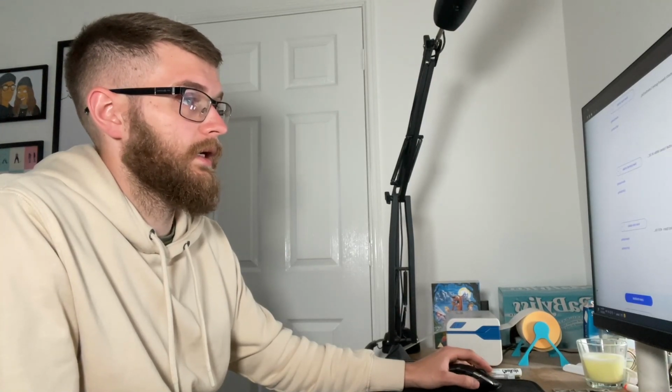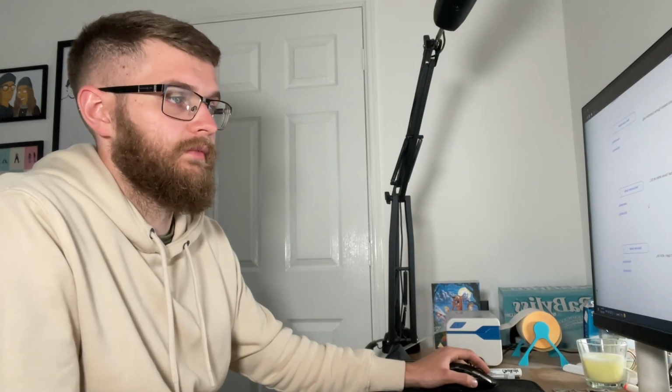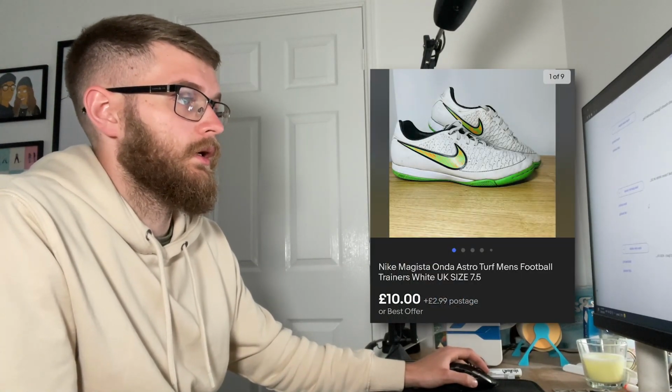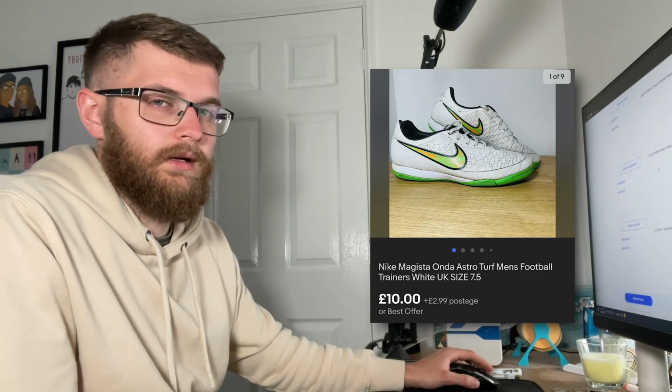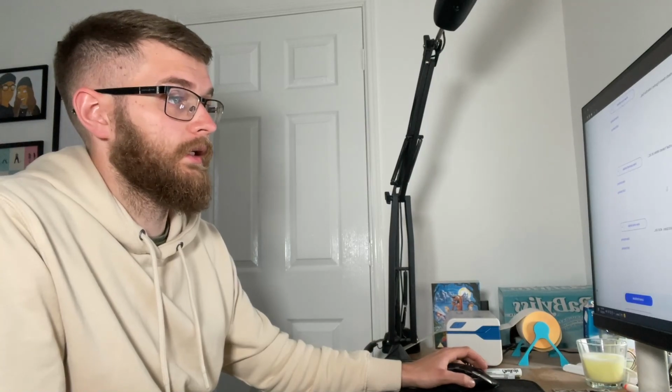We then sold a pair of Nike Magista Turf boots. They're trainers. They went for £10 plus postage. Just the kind of lower end ones. I think I got 3 pairs of boots or shoes for £5, and they went for $12.99.